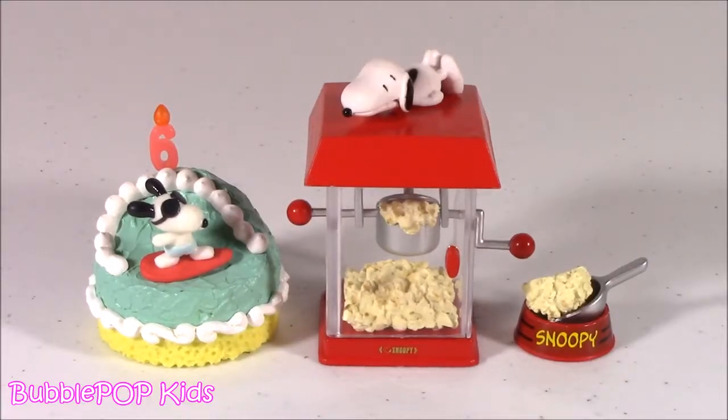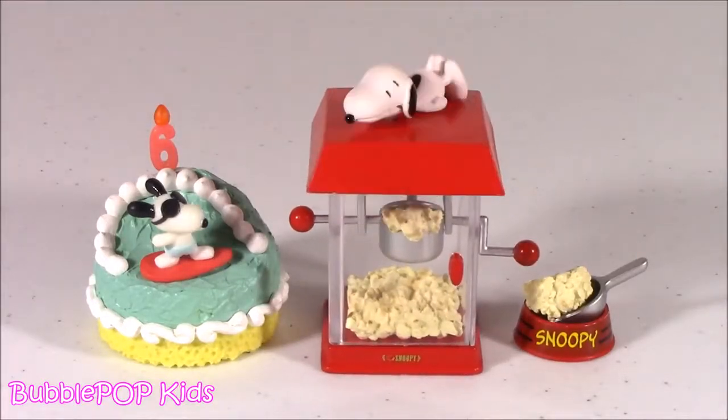I'm going crazy over these. They are so, so cute. I actually like the popcorn machine a little bit more than the cake, but this is also adorbs.